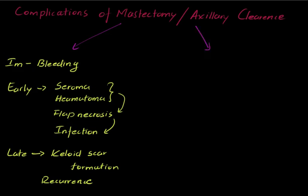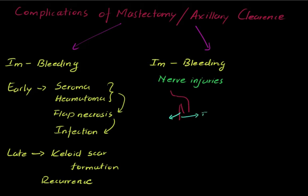If you look at axillary clearance, same as the mastectomy, we can get bleeding. You cut into a vessel and that vessel bleeds. This occurs on the operation table. Other than this, there can be nerve injuries as well. There are three common nerve injuries which occur in axillary clearance. The first one is the intercostobrachial nerve, which runs between your ribs and supplies the skin over your axilla. If this nerve is cut or damaged in the surgery, you get paresthesia of the axillary area.